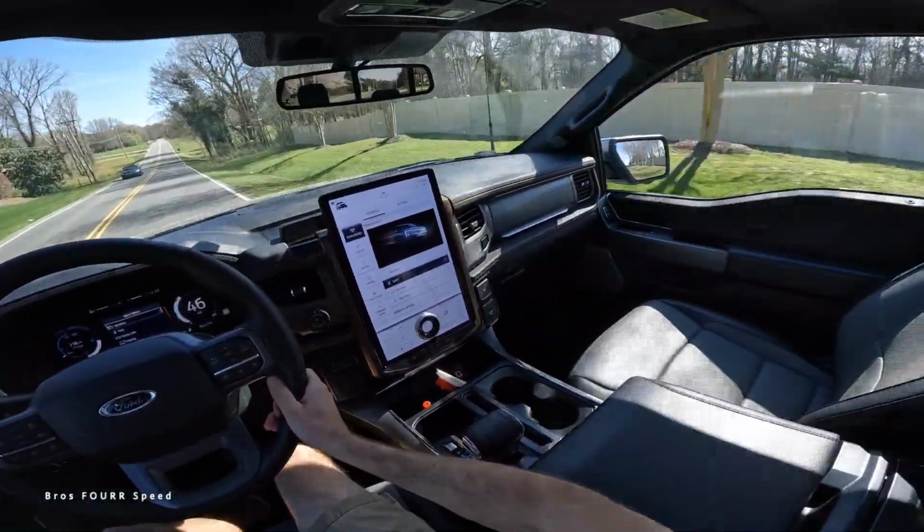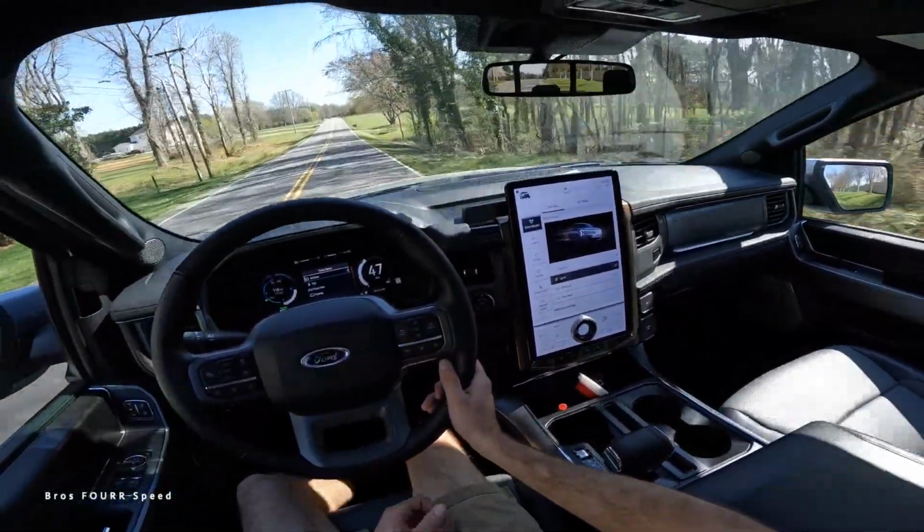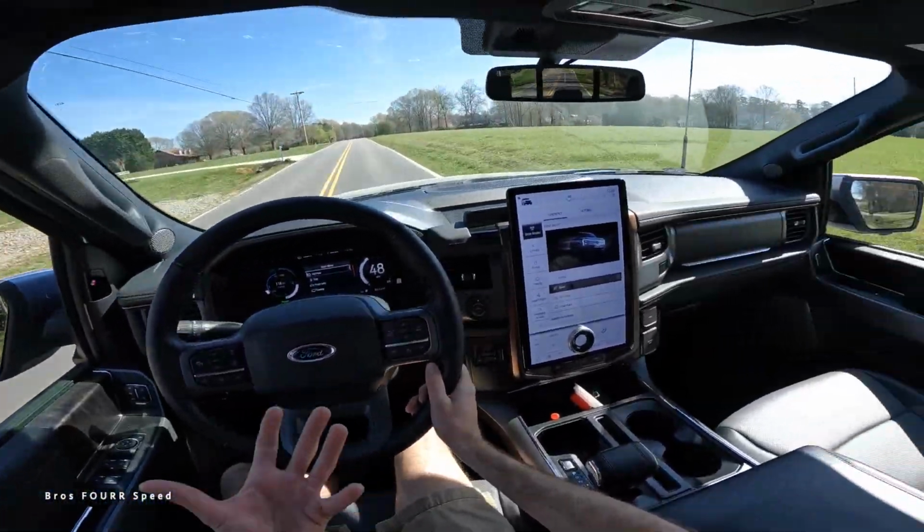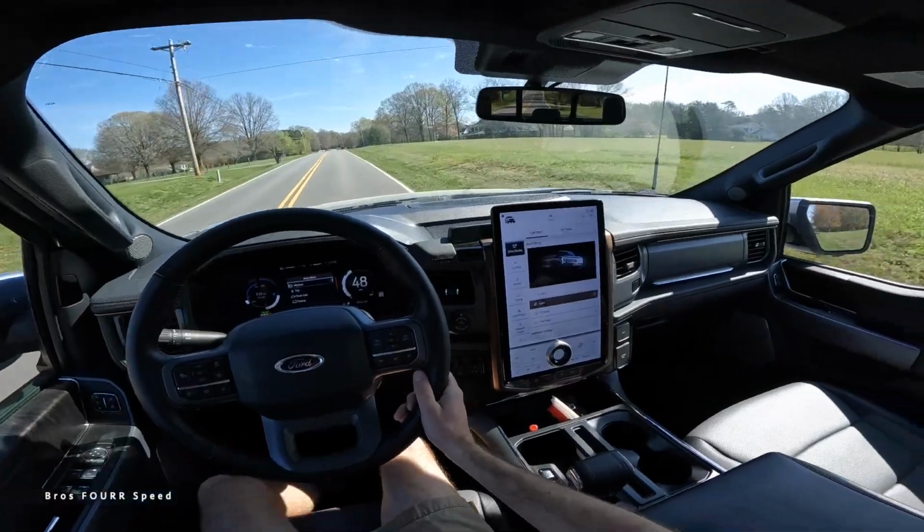But other than that, it's got a lot of space to it. I love the storage up front. In my opinion, it's a good city vehicle.